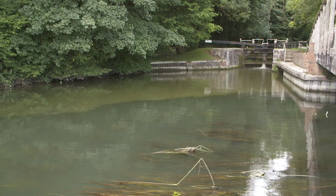So one of the real problems on the Kennet is water quality, and one of the particular hotspots for water quality problems is downstream of the canal.